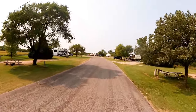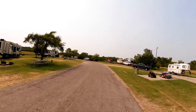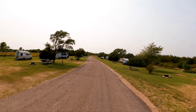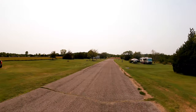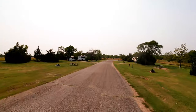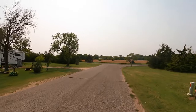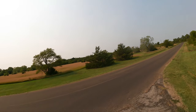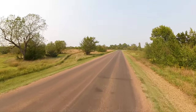All of these pull-through sites are, in my opinion, backwards. Because your connections, if you pull in, you'll notice all these RVs, the front porch faces the street. I guess that's to force you to be a little more social. I don't know. We did it the backwards way. I parked so that I could sit on the front porch and see the bushes.